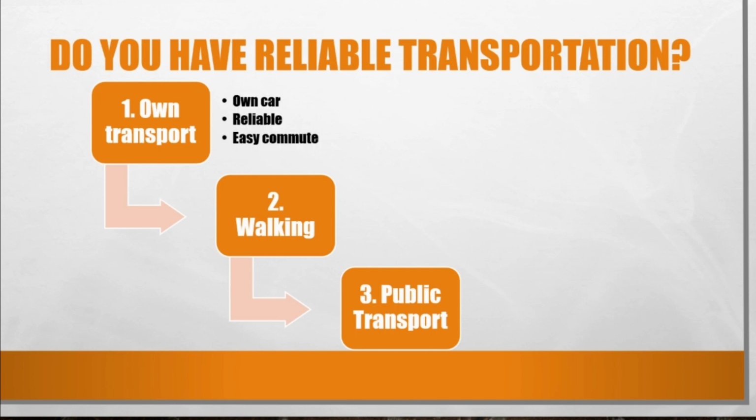So if you say you've got your own transport, you want to say that you've got your own car. Also say that your car is reliable if it is, and that it's an easy commute. You're not going to get stuck in lots of traffic. It's not a huge distance, for example. Explain that this is a very easy commute and you're very confident that you'll be able to always be there on time.